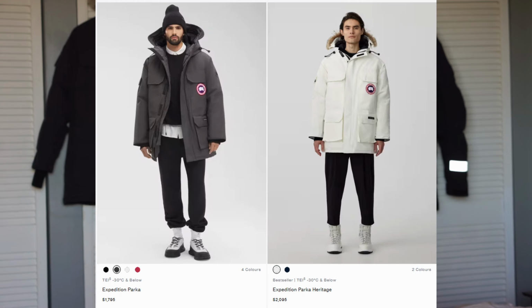As previously said, the jacket retails for basically $1,800 Canadian, or $2,100 if you want to go for the Heritage model now, which is the only one that actually includes the fur trim. They used to include it with all the Expedition parkas. I'm not sure if that's either just a cost-cutting measure or to do with the animal rights stuff, I'm not totally sure. But either way, it's no longer standard on the Expedition Parka. So basically, if you're buying brand new, you're going to be paying about $300 extra just to get the fur trim.